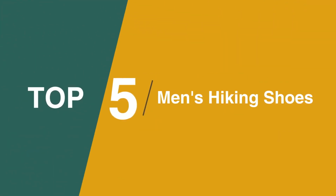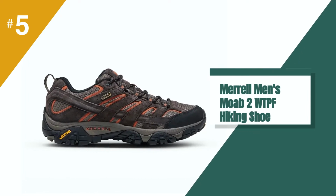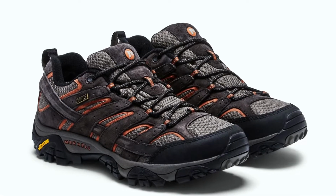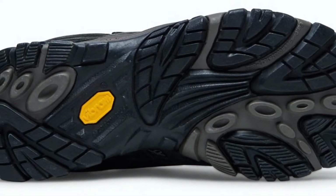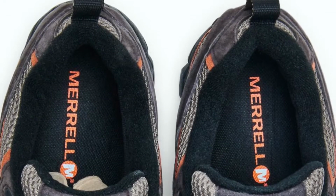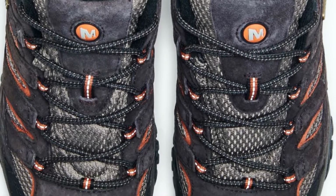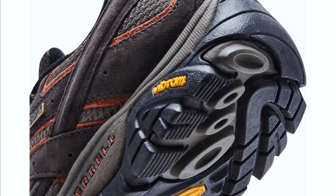The fifth product on our list is the Merrell Men's Moab 2 WTPF hiking shoe. This is a great hiking shoe for hikers who prefer easy to moderate day hikes, where this shoe provides ample comfort and support. The Vibram soles gain purchase on most surfaces tested, and the shoe offers sufficient durability. Rocky terrain and carrying sizable loads is not this model's strong suit, and it didn't perform well in our water resistance metric. It's also the second heaviest shoe reviewed.